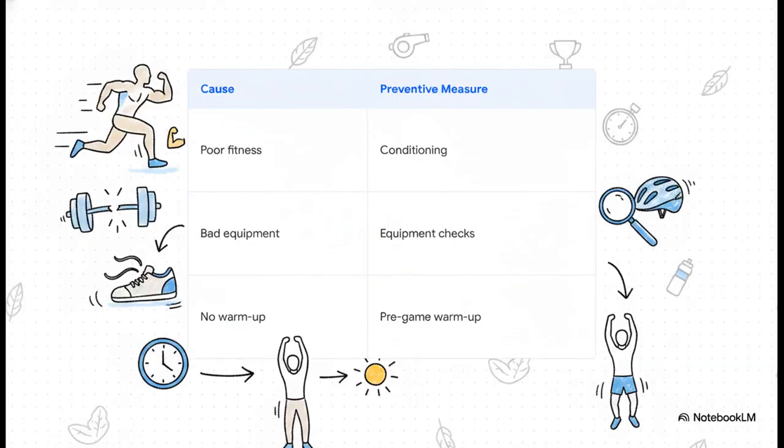It's all about taking personal control and neutralizing the causes. If the cause of an injury is poor fitness and fatigue, well, the preventative measure is proper conditioning and technical practice. If the cause is bad equipment, you simply do thorough equipment checks beforehand.